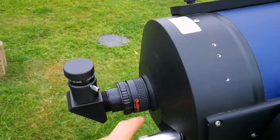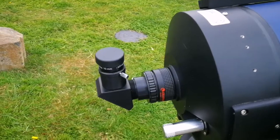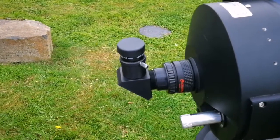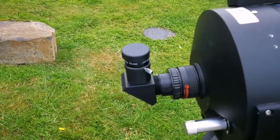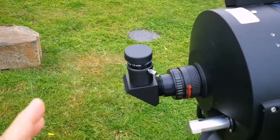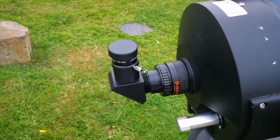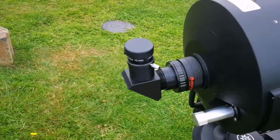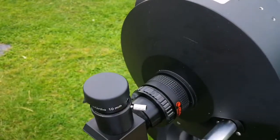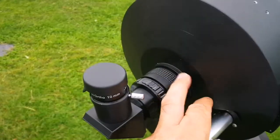This focal reducer actually made the field of view wider. So when I'm looking at the faint fuzzies, which are big, I mean, can be up to 2-3 degrees in the case of the Andromeda galaxy, if you look with a narrow field of view, you will not see the contrast between the darkness of the sky and the brightness of the faint fuzzies. So this increased the field of view, and I could discern them against the background of the sky. And I think that was the secret for that.